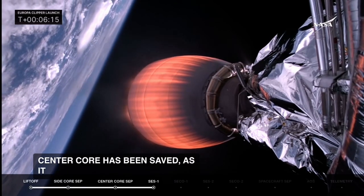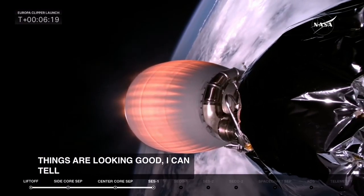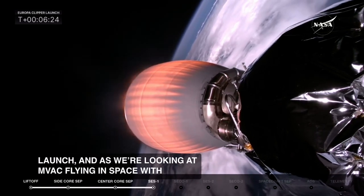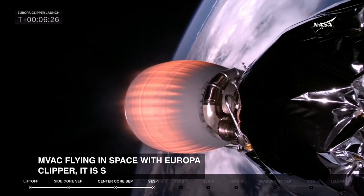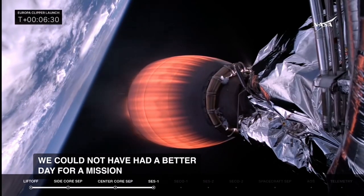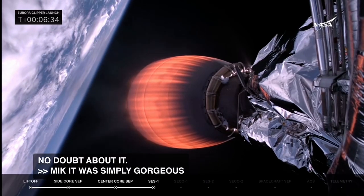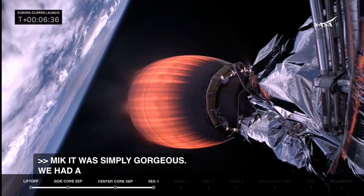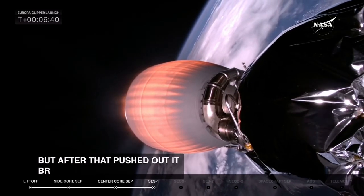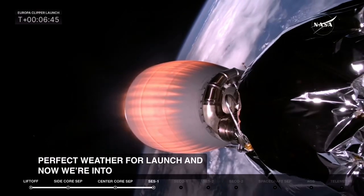I can tell you, Darryl, we had a beautiful weather day for launch, and as we're looking at MVAC flying in space with Europa Clipper, it is such a gorgeous view with Earth behind it, and so we could not have had a better day for a mission launch today. No doubt about it, Mick. It was simply gorgeous. We had a hurricane a week ago, but after that pushed out, it brought us in its wake near perfect weather for launch. And now we're into space, dealing with the harsh conditions up there.